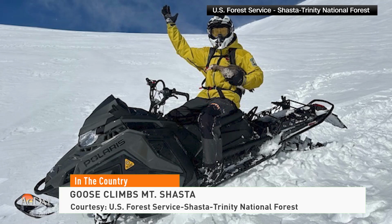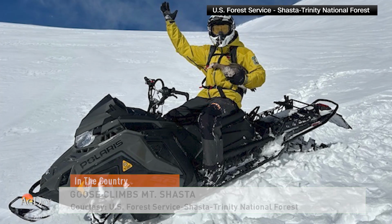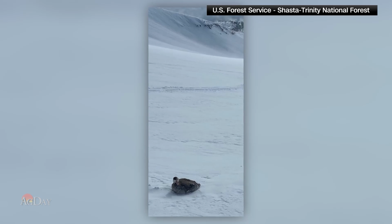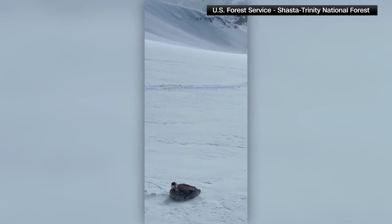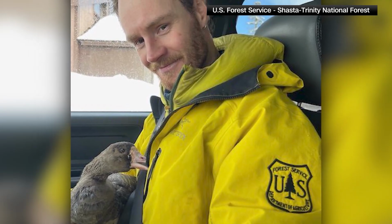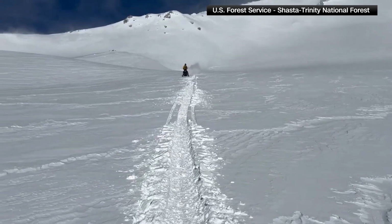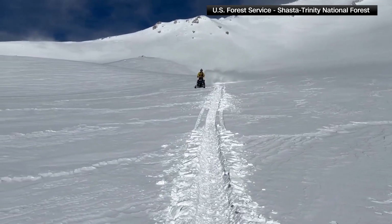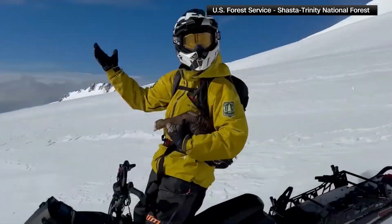Officials say the goose probably got there by a combination of flying and walking on its webbed feet, but rangers say the goose only had one layer of down and wasn't prepared for the cold temps or camping overnight. So they gave it a quick ride down the mountain and dropped it off at a local pond at a much lower elevation. Now, rangers say they believe this marks the first attempted ascent of Mount Shasta by a goose.